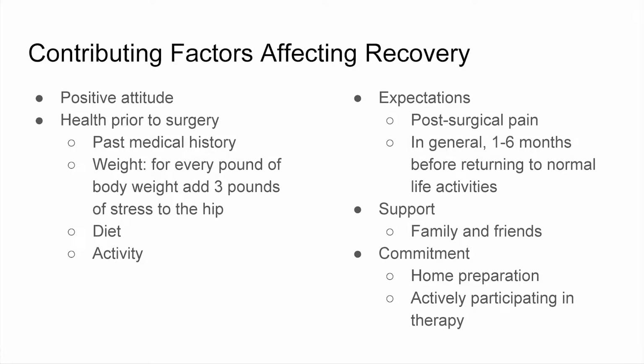Some surgeons will ask you to lose some weight prior to surgery. Having an ideal body mass does help. For every extra pound you have, it puts 3 pounds of force on your hip joint. You don't want that extra 3 pounds of force on you. I know most of you are saying, how the heck can I exercise? I'm in so much pain. We will talk about that through the lecture.